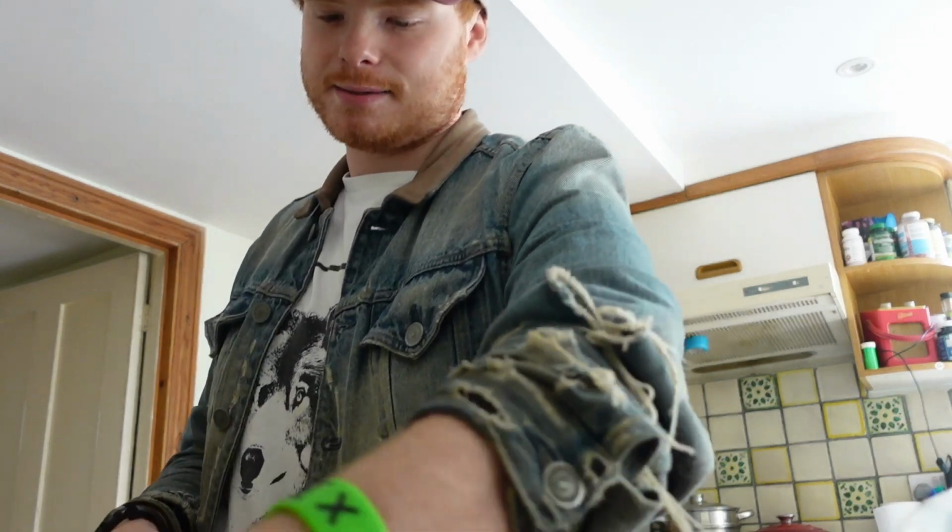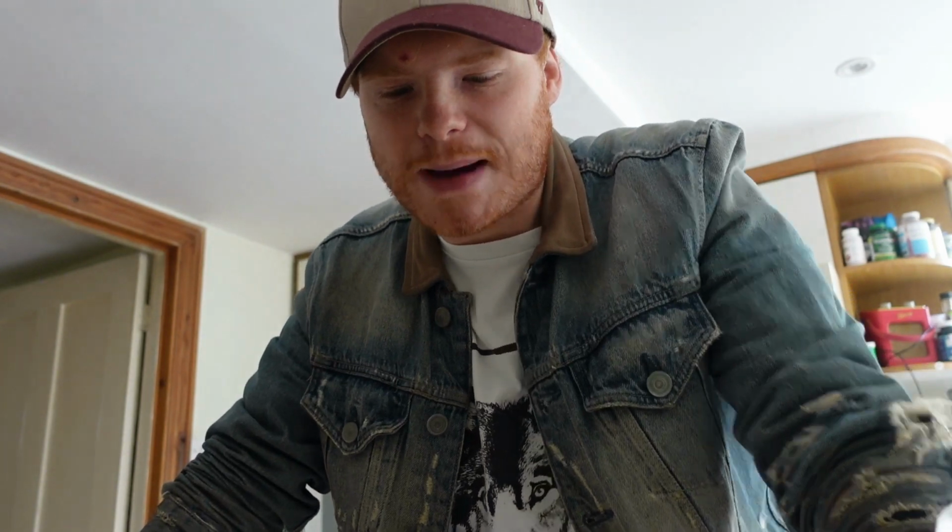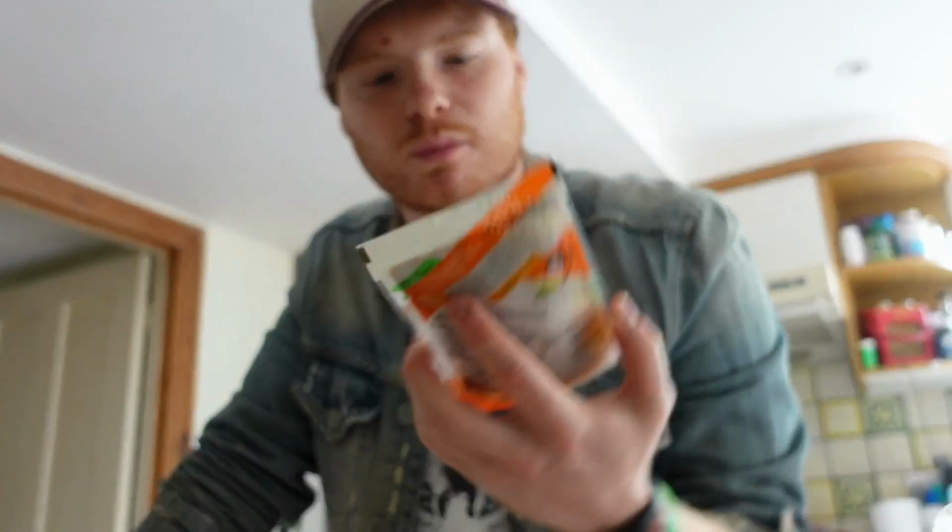Chicken in the bag. Let's put the chicken in the bag. I feel like it's a little bit cheating putting it in this bag because it just has all of the sauce in, whereas this just is a rub. It's just a rub.